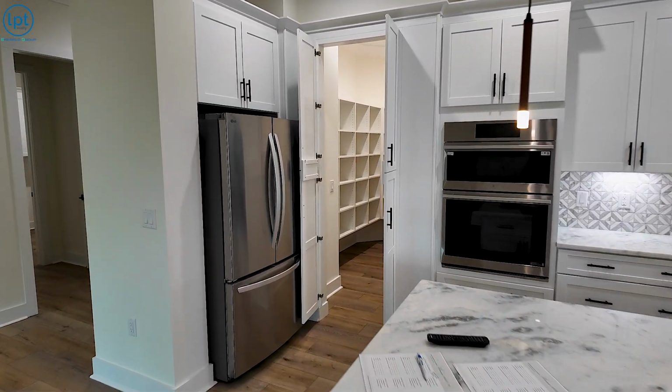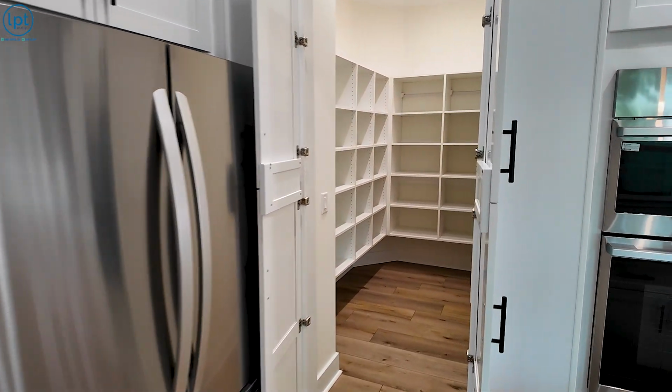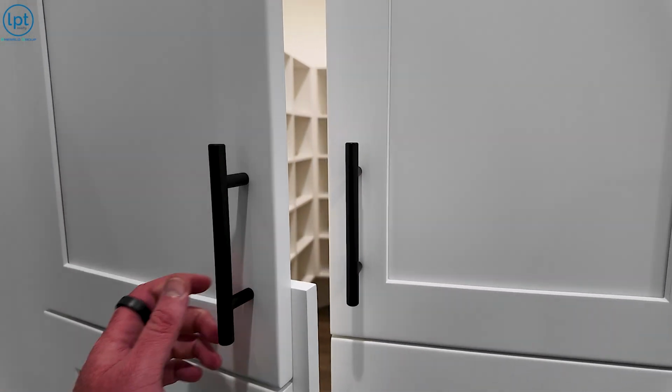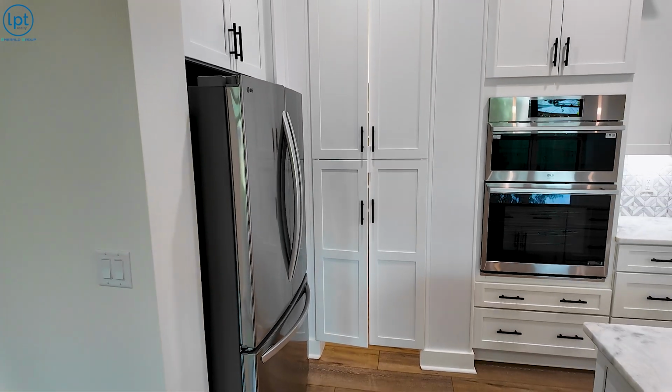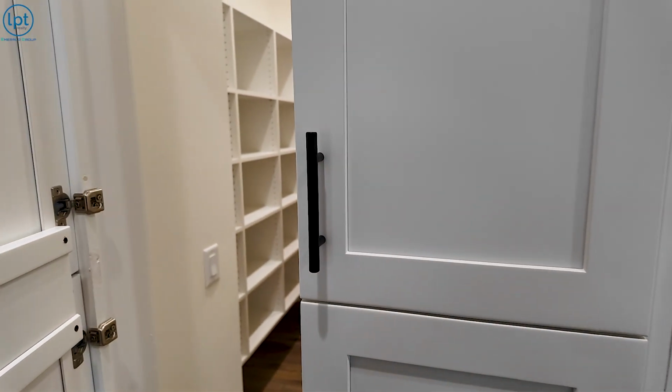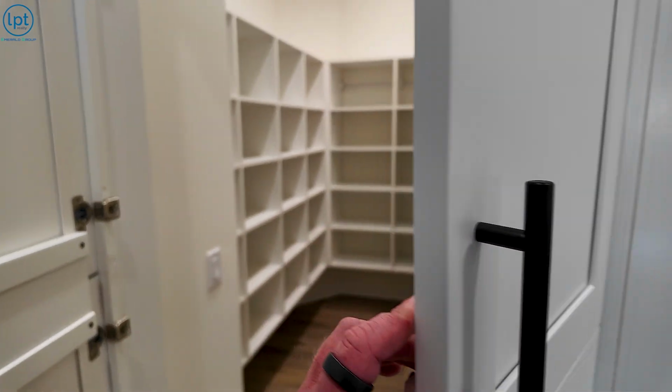Oh man, and I meant to keep this closed, but look at this thing. So when it's closed, and everything's soft close, of course, so you'll see it kind of slowly close itself. It just looks like it's part, oh, I did it backwards. But you guys get the point, right? Super, super cool. Hidden butler's closet.